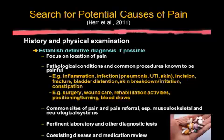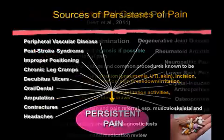Related to diagnostic tests and laboratory tests, their use should be cautiously used. If they will help clarify and define a diagnosis, yes, but if it's not going to make a difference in the treatment planning, we try to minimize those. And then it's important to be aware of coexisting diseases and medications that might be impacting the pain experience and certainly have an influence on the decision making that we have related to treatment.